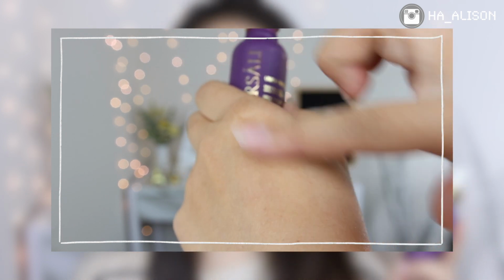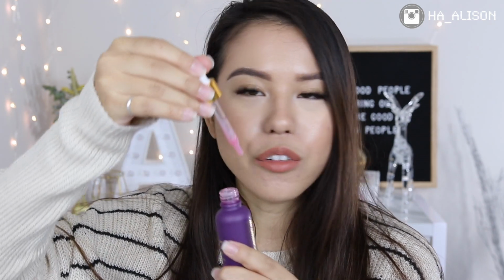And I like to use it as a primer because I already have some serum that I use in my daytime and nighttime routine. So this will be something that I like to use before my foundation. So use it as a primer. So I've been doing what everyone has been doing on Instagram. They're just getting all this unicorn serum all over my face.